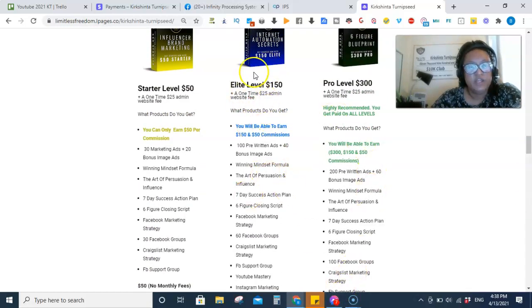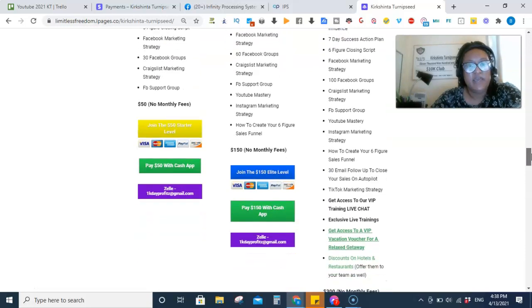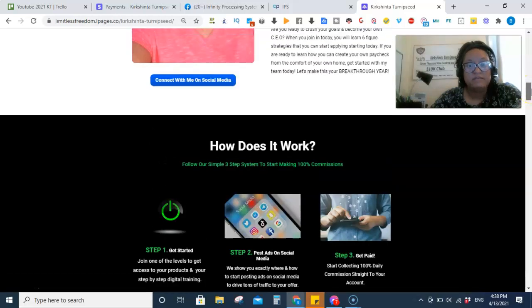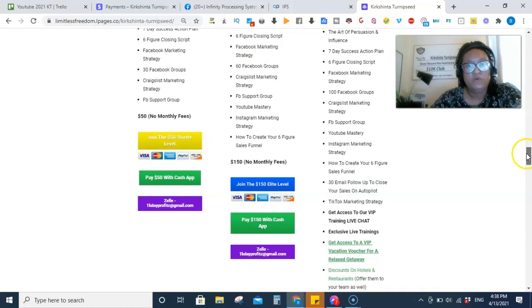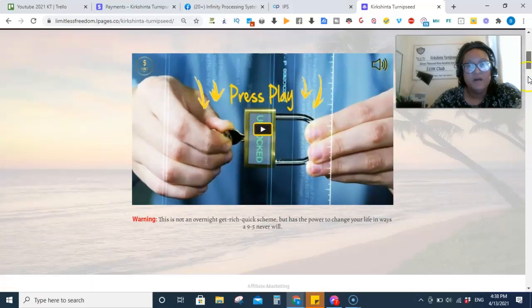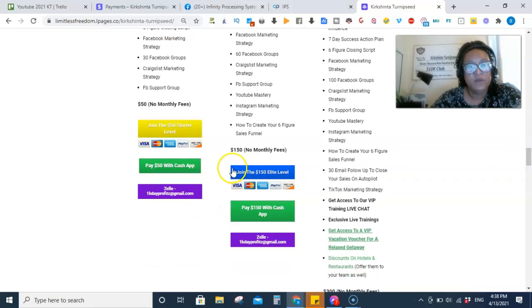There's also a level beneath it called the elite level. Most people will come in elite or pro because this is where serious marketers are. This is where serious people want to learn affiliate marketing, and are going to get access to all of the strategies so that they can not only create a high converting funnel, easy peasy, but they have a sales page that does the explaining, has a high quality sales video. Here there's a high quality sales video here, and it allows you to earn $300 instant commissions direct to your payment processor of choice. So that's pretty cool.